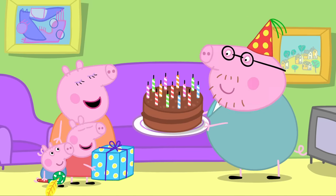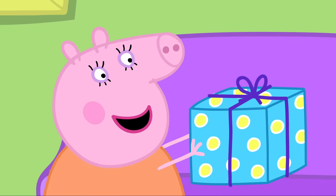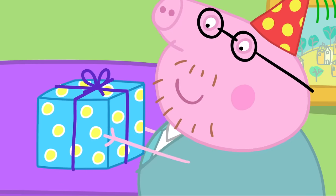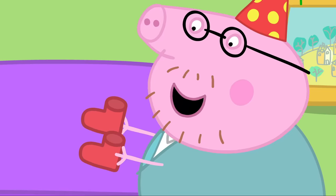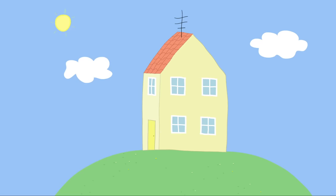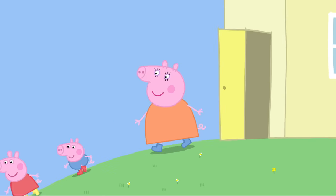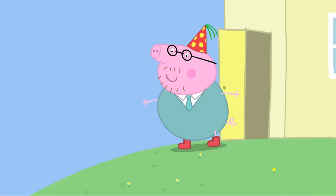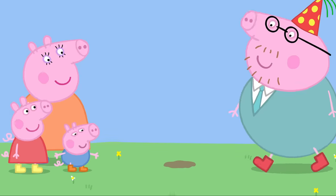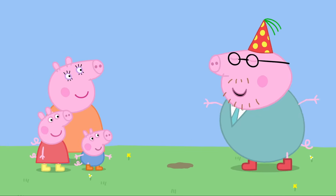Hooray! And here's your birthday present. Thank you. New boots. Fantastic. Let's try them out. Peppa, George and Mummy Pig are wearing their boots. Daddy Pig is wearing his birthday boots. Daddy Pig has found a little puddle. Let's see if these boots work.